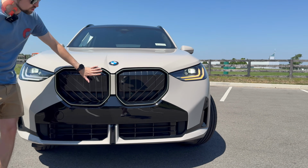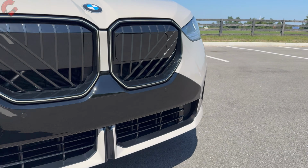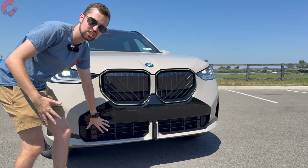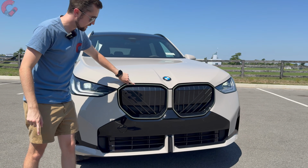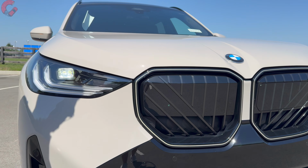So, of course, your signature kidney grills, which have the crisscross lines now, that's going to be blacked out. Also, this area through here is going to be blacked out, and you get the more aggressive lower fascia with that option. You might also notice that we have lights that illuminate around the outside edge. That gives us a very distinct look at night.